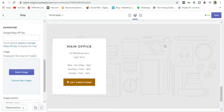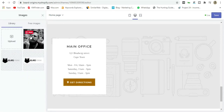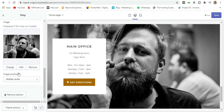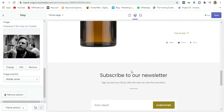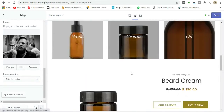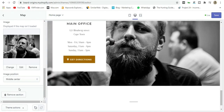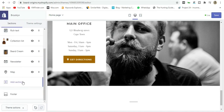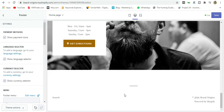Another thing you can do is add an image to this placeholder. I'm just going to go ahead and add the same image here again. It's just to get the style of the site looking good. And so let's continue to the footer area. The footer area is this part here at the bottom.